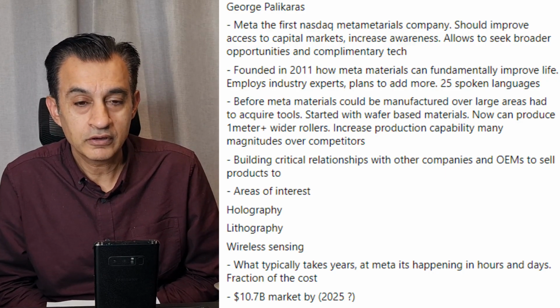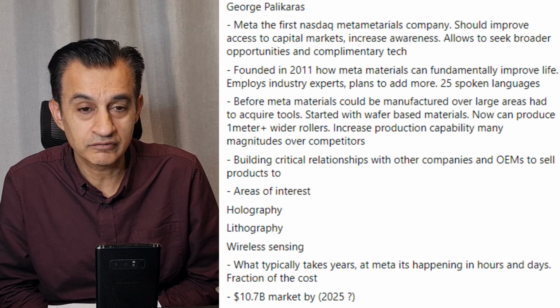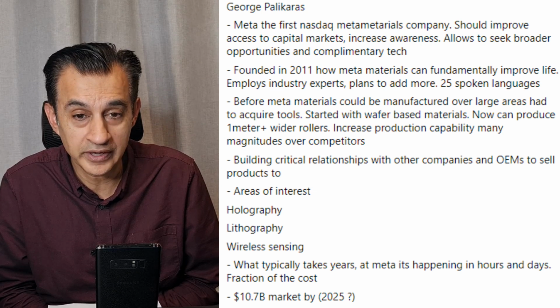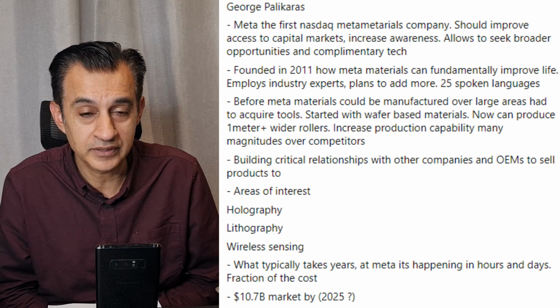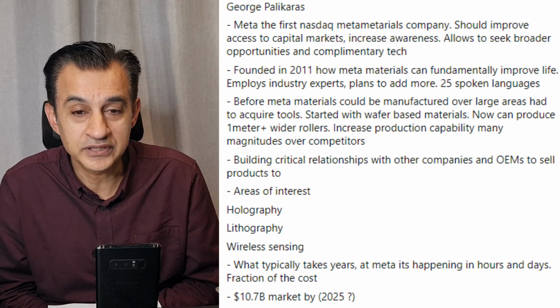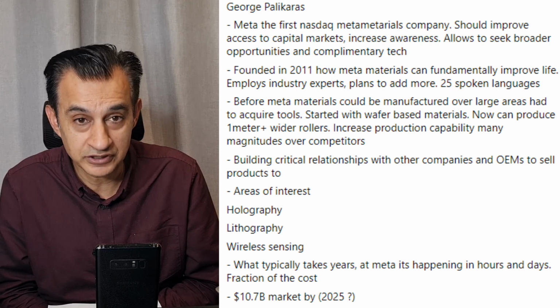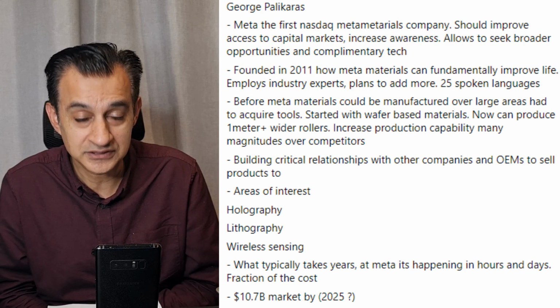Let's have a look at a summary of what George came up with in the meeting. So first of all, he confirmed that it is the first metamaterial company to trade on the NASDAQ, and this should give the company the benefit of access to greater capital markets, more awareness, and also an opportunity to seek broad opportunities in complementary tech. The other thing he also came up with in terms of the business, that they can now produce 1 meter plus wider rollers, increase production capacity, and become much better than competitors.